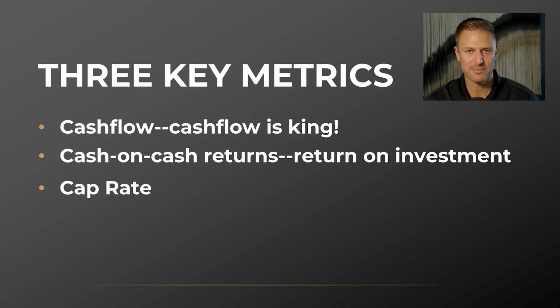Yeah, I like to think of it as back of the envelope underwriting, right? Just a quick snapshot. Is this something we should look at? Or is it, as we always say, a go or no go, right? And this is that go, no go exercise. So there are 3 metrics that are absolute musts that we look at when a property comes across our desk. And the first one is cash flow. So basically, how much cash after your expenses and debt payment is the property making? We're going to be talking about that.